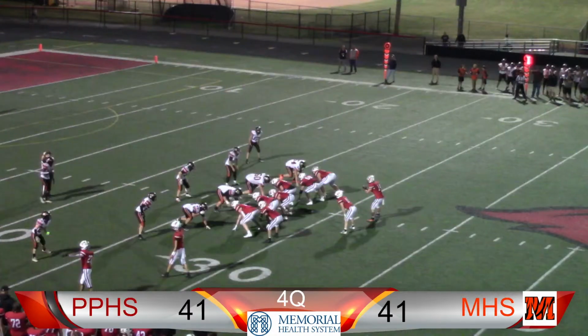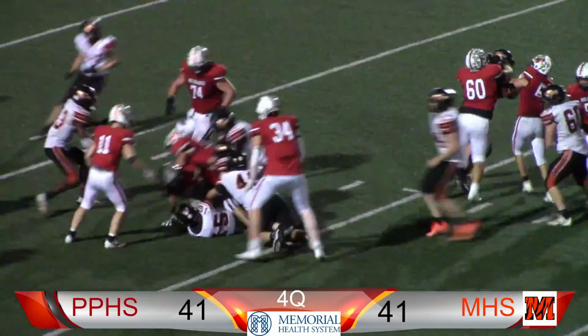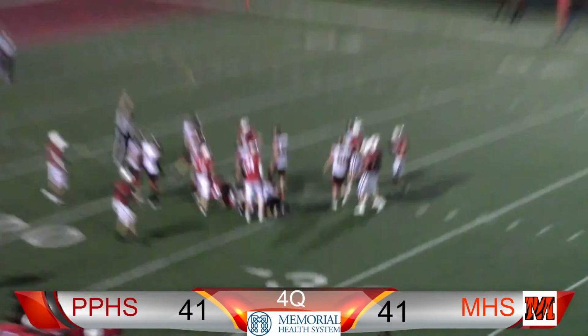Yeah, they're certainly already in that field goal range, but they've got a real good opportunity to get this thing closer for them. Out of the shotgun comes the Wildcat and Bentz. Now he's just going to keep it on the left side, try to get through a hole, and he's going to fall forward for a gain of 4.